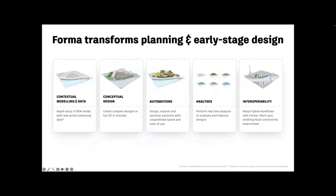So what's the value that Forma brings at this moment, starting with contextual data? With Forma, you are able to start a new BIM project in just a few clicks. Forma will import available data from different data sets, or you can import them manually. And once you've set up your project, there will be no limits to your creativity.